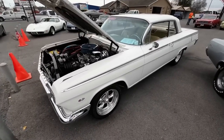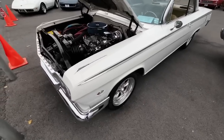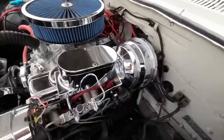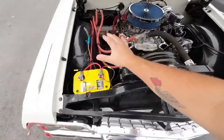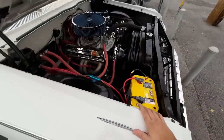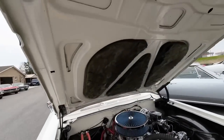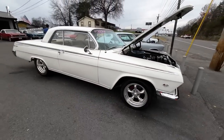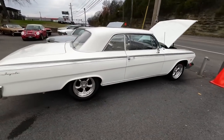In today's test drive, what about a 1962 Chevy Impala? This is a true SS car, 350 crate motor, power steering, power brakes, all chromed out too. Got the overdrive transmission. Looks like they upgraded the battery, put an Optima in here. I love the air cleaner. She's breathing good. Say insulation still up under the hood. And the paint, that's my favorite color. Disc brakes in the front, aftermarket wheels, drum in the rear. All the chrome accessories.